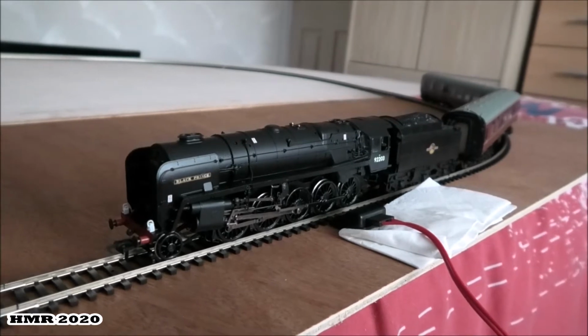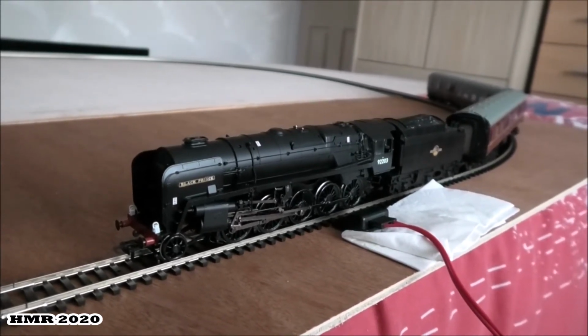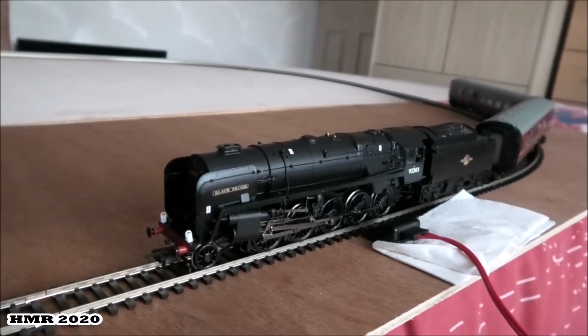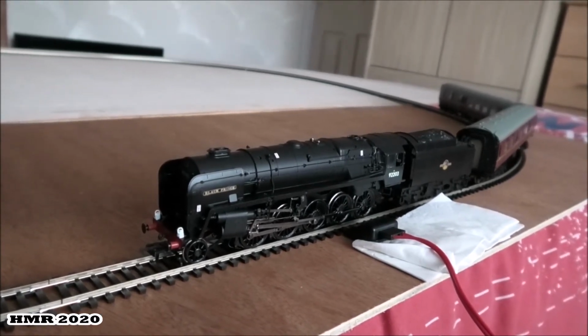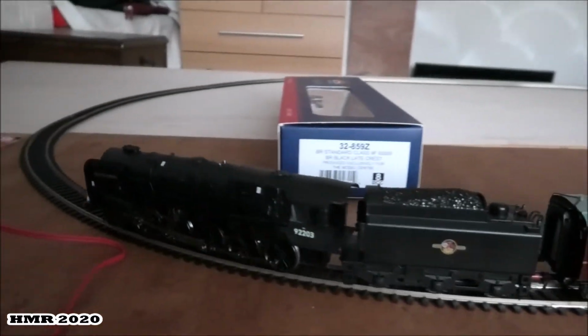So with this track all laid out, it's time for the very first movements, and this will be the engine's first train movement since I first acquired it back in the spring during the national lockdown back in March. So here goes. Away he goes.